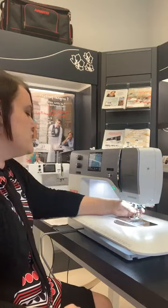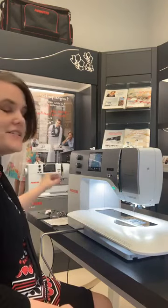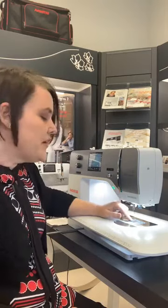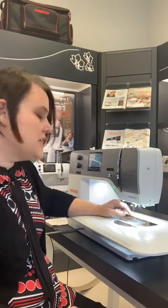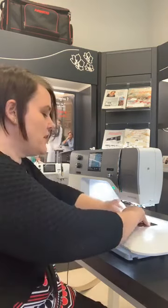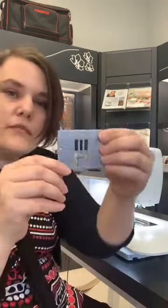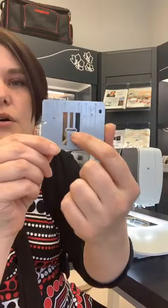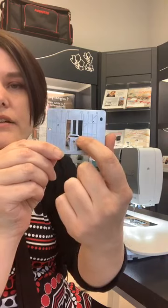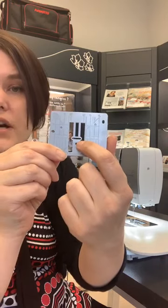Now, one thing I want to also share with you, another accessory that comes with the machine, is a straight stitch plate. Right now I have a 9mm plate on because this machine will do a 9mm wide stitch. So I'm going to take this stitch plate off and show it to you. And you can see this hole right here in the middle is what we're talking about. That's the 9mm wide stitch plate, so you can do those wide stitches.